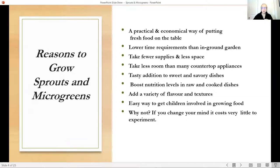And some of you who were in early probably heard me chatting with one of the attendees that I actually have kept track of costs. And it really is cost effective when you compare it to buying your food, not to mention what it tastes like. The tastes are amazing. It's lower time requirements than an in-ground garden, and it takes fewer supplies and less space. It takes less room, in fact, than many big countertop appliances.